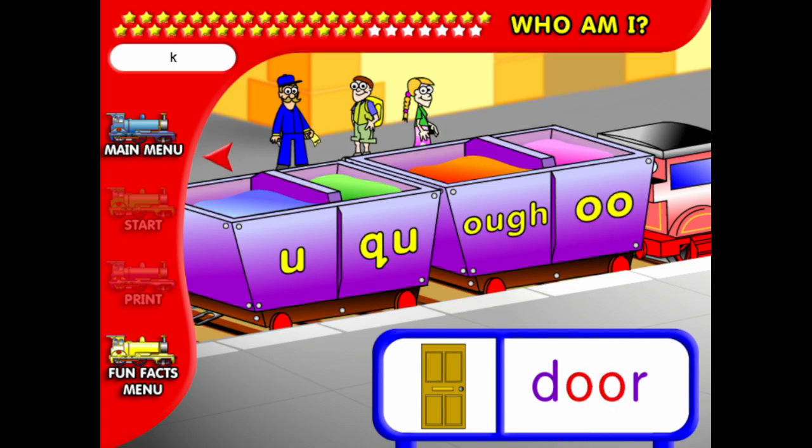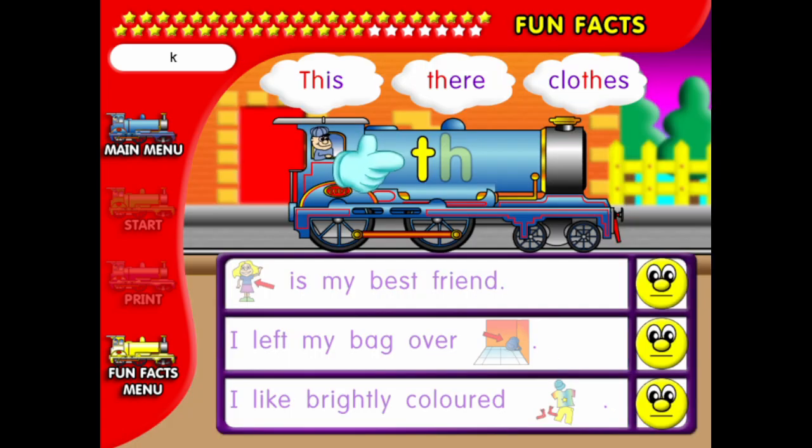Or. Door. These two letters, T and H, make the sound blend "th" when they are joined together. Let's say it together. Th. And again. Th. Now these words up here contain the sound blend "th": this, there, clothes. Use these words to complete the sentences below. This is my best friend.